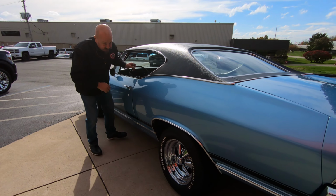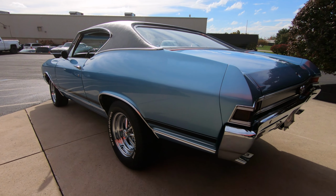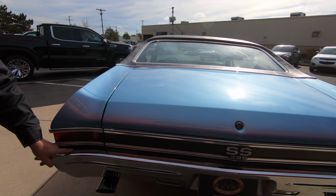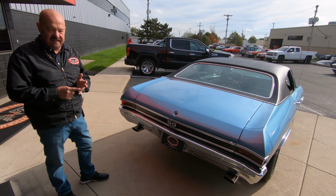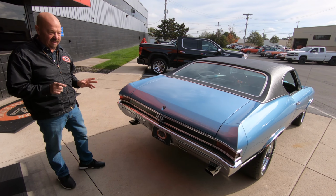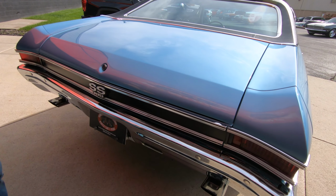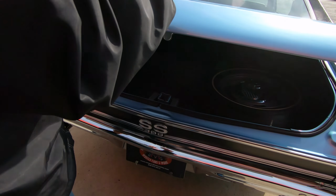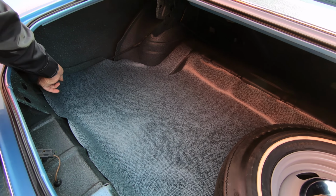Grab the keys here. As you look down the side, you can see the stance is killer. Just love the color also. We've got great looking chrome back here also. Now the quick tell on the difference between a 68 and a 69, I always look at the taillight lenses. On a 69, the lens is just back here. On a 68, they wrap around. It's kind of like that on a 66 and 67, you know. On a 66, it's just in the back. On a 67, they wrap around.